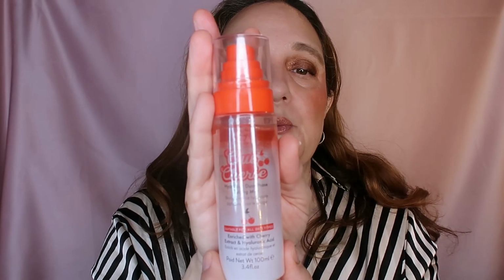Now I have to break it to you, this is not setting anything. It just gives you a very nice scent of cherry, and it gives hyaluronic acid, and it gives hydration, but it doesn't set the makeup. A very fine mister, you can see. And let's just spray. Oh, but the scent, whew. I really like the scent of it, and I really like the fine mister, and it does give hydration.